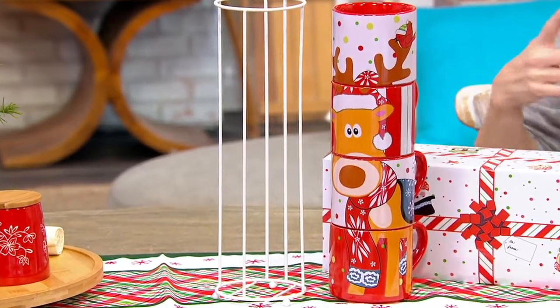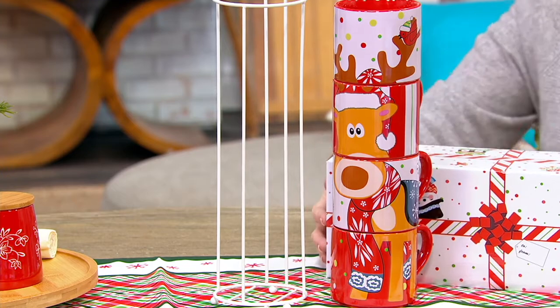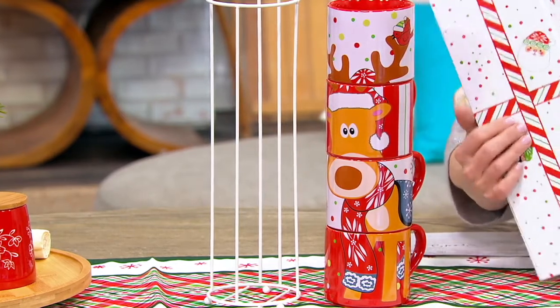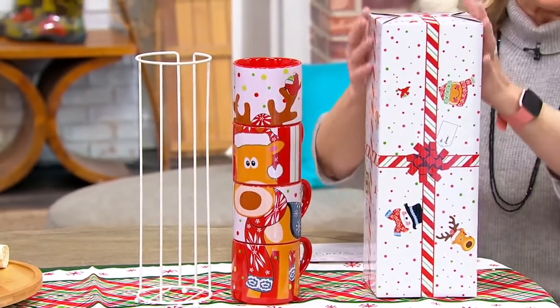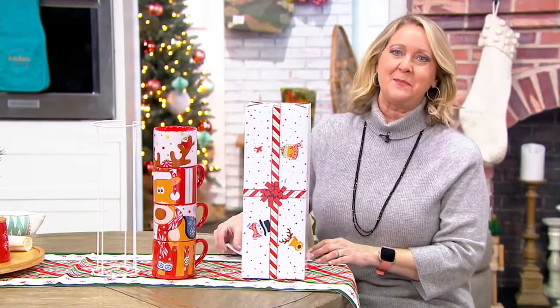And right now, only the reindeer, the penguin, and the gingerbread are the only ones that are still available. And it comes in a beautiful box, already looking like it has the ribbon and the bow in it. So what a cool gift. This is a great gift, and it's from Temp-tations.